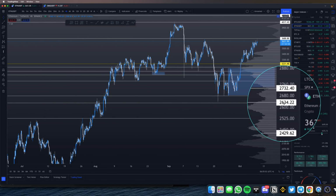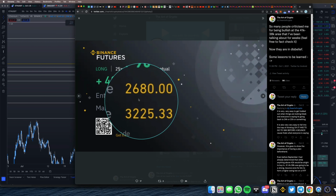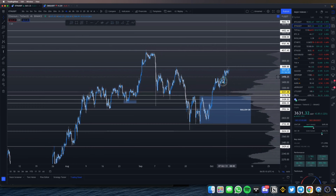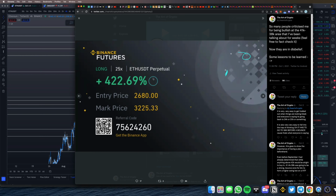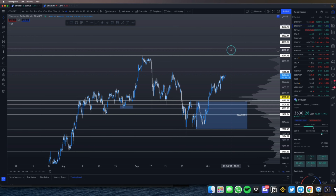Remember, I called Ethereum somewhere about 2650, and if you just take a look at my Twitter, this is exactly the entry that I got. At the moment, I'm still keeping this position open because I do believe that Ethereum, as long as it breaks above this level, is going to retest 4K. And if it retests 4K, this is going to be very close to basically a 2x trade, right? 2680, probably like 50-60%, but either way, that was a brilliant snipe, and I really hope you guys took it with me, because that is some really good money right there.